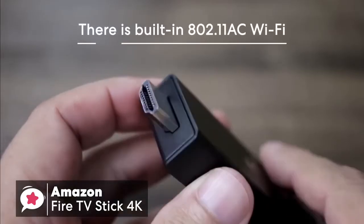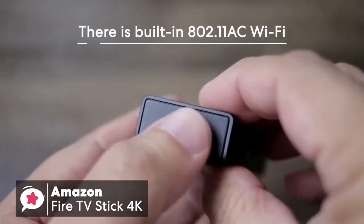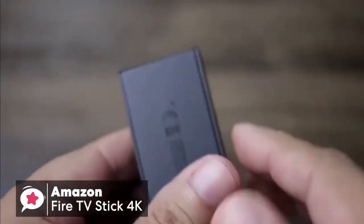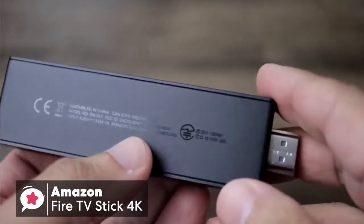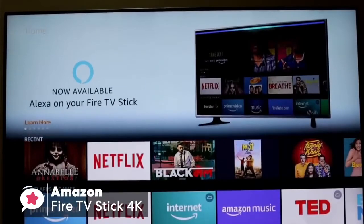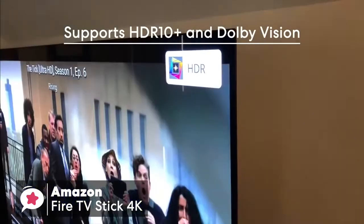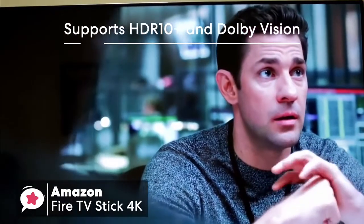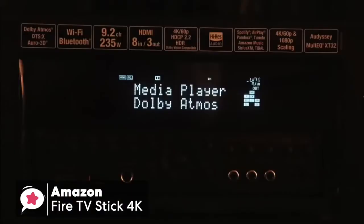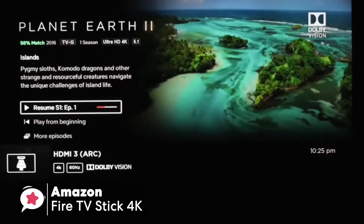In addition, there's built-in 802.11 AC Wi-Fi, but unlike the early Fire TV Stick models, this one has a redesigned internal antenna, which is optimized for streaming 4K video. It isn't just 4K support at 60 frames per second that Amazon has added. It also supports HDR10+ and Dolby Vision, as well as the less demanding HDR10 standard. Plus, the Stick 4K supports Dolby Atmos, which the cheaper Stick version doesn't. Of course, your TV set will need to be attached to the correct Atmos surround sound system if you want to hear it.